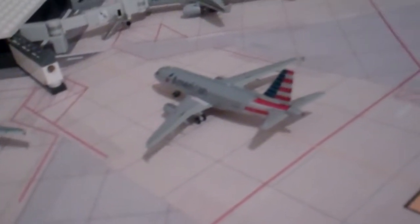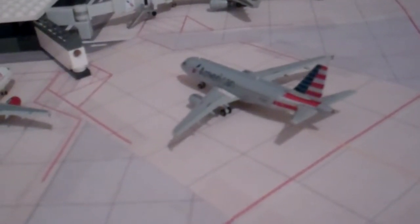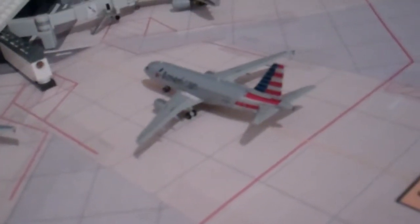So I'm really excited to have Virgin America expand service. They are my favorite airline. I'm really sad they're merging with Alaska, but I'm not talking about that right now. We're going to enjoy the update.